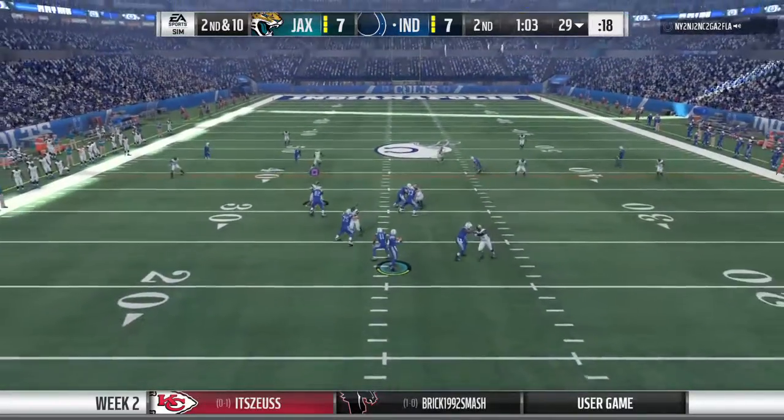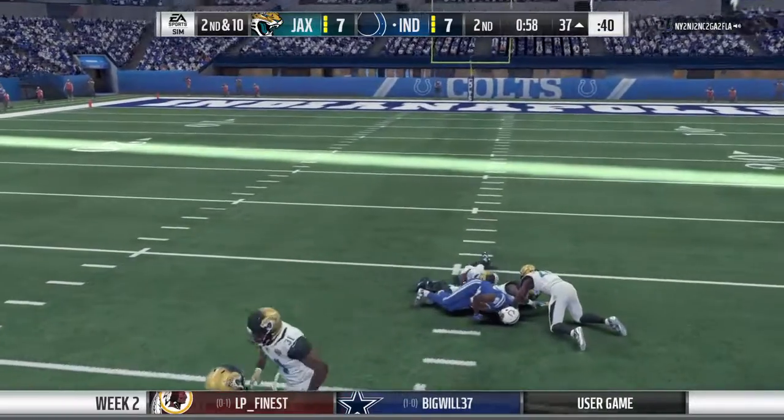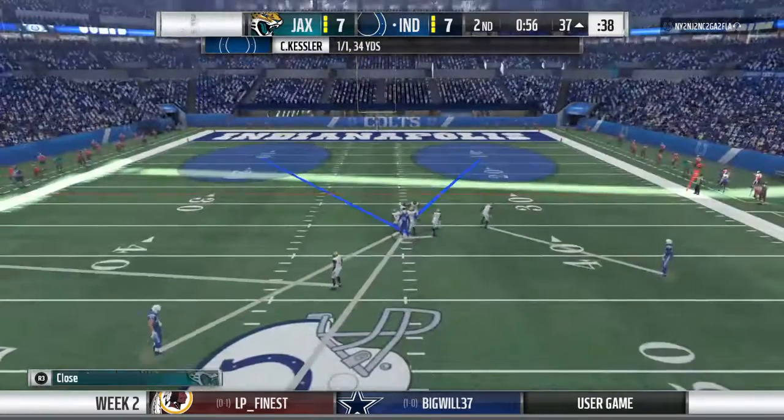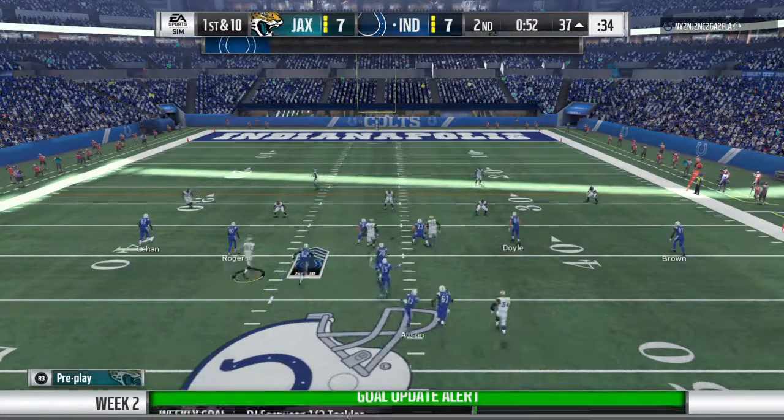A first throw for the backup Kessler. He sets to fire deep. Well, this is taken in. It's complete. An excellent pickup of 34 yards. First down now, but the clock continues to move.